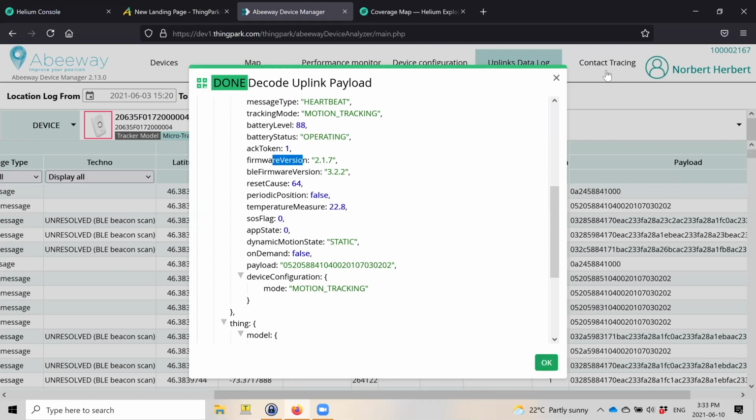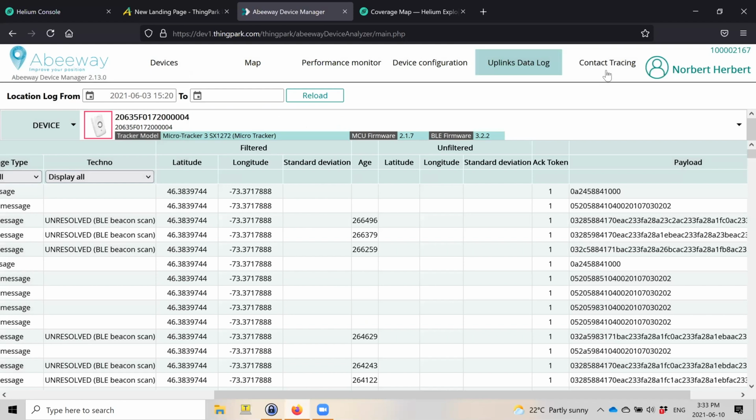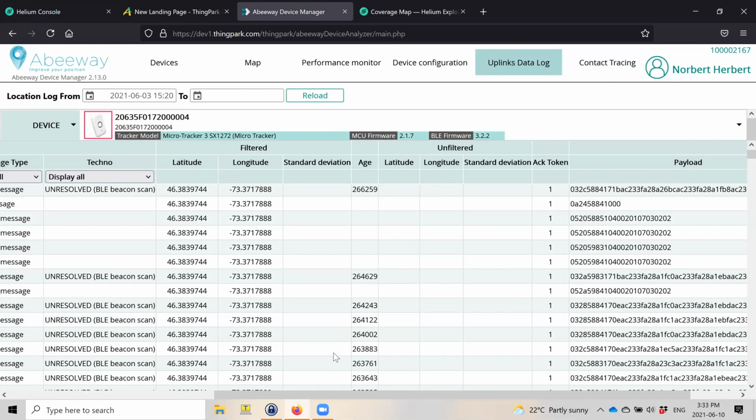The last tab, I'm not going to talk about it today because I don't have any data. It's about the proximity detection that Olivier mentioned. It's very similar to the performance monitor, but adapted to the proximity detection use case. And that's all I have on my side. Olivier, I give you back the sharing for the mobile application.